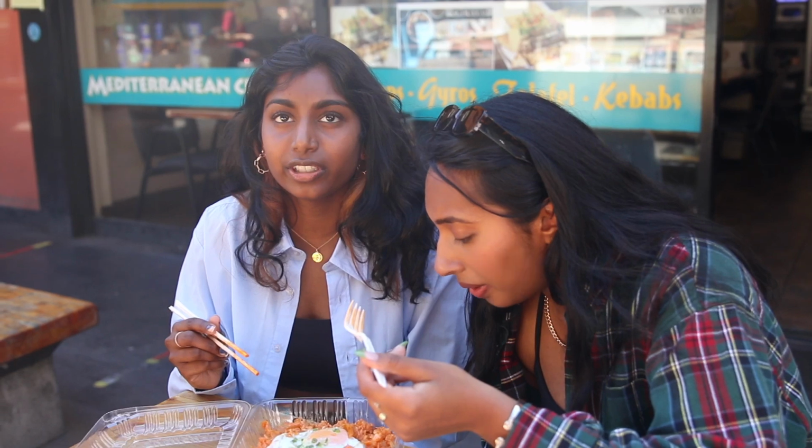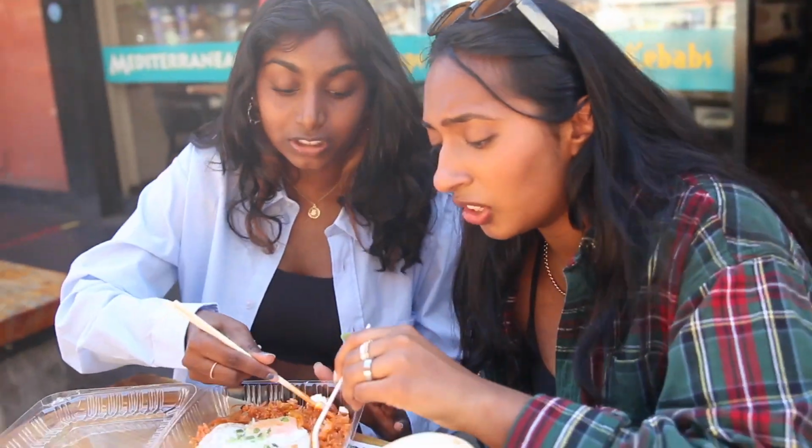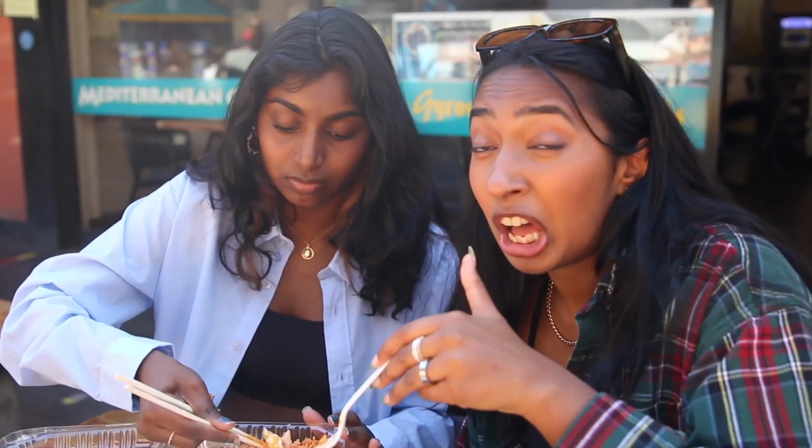There's no flavor. The thing is though, I think I've had worse kimchi fried rice. So I'm a little bit impressed. No, I think, but it's bad. The cabbage is also very salty. It's funny because there's absolutely no flavor in the rice, but it looks like it should have so much. Yeah, and then you look at the pork cube and the pork cube has a lot of flavor, a lot of salt. It's very off-putting.